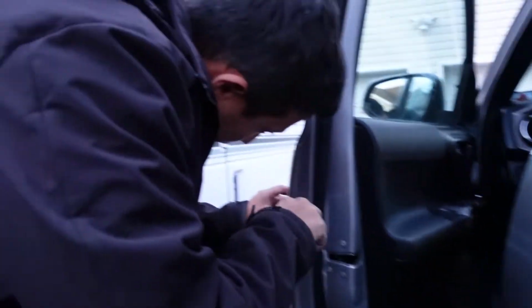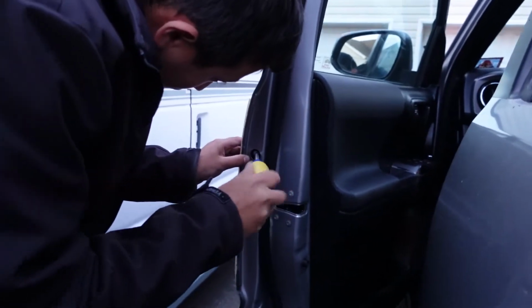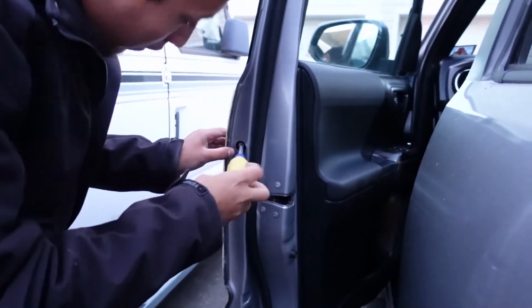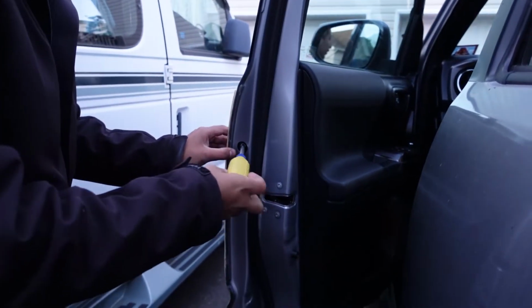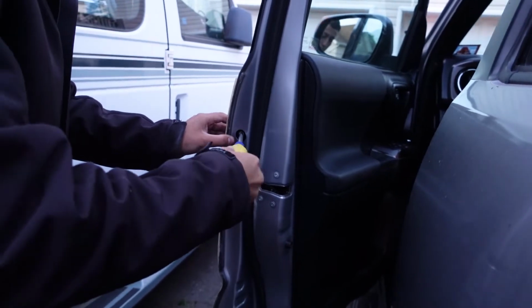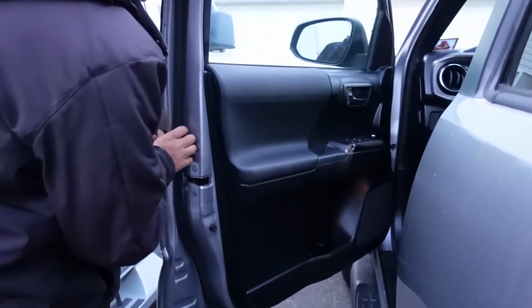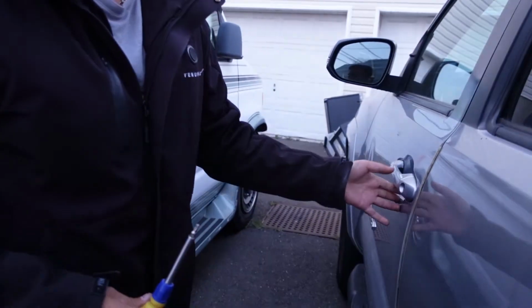So we're just going to put this back. So I guess anybody can just come here and steal your lock if you can open the door. If you can open the door, and then the alarm is going to go off. Oh, yeah. But again, if you already got it inside the truck, you don't need this. Right. Yeah. You're all set. All right.